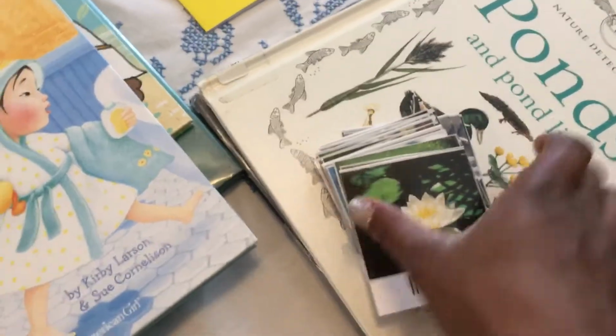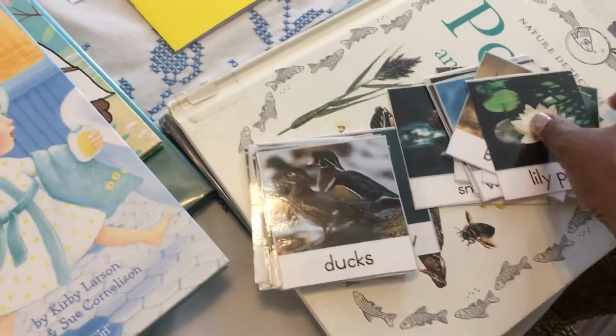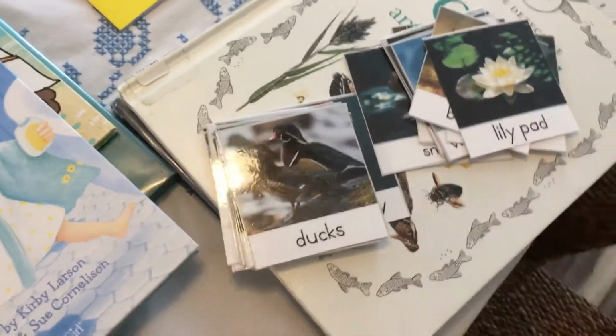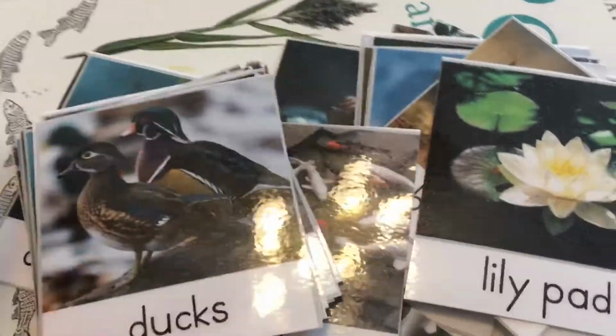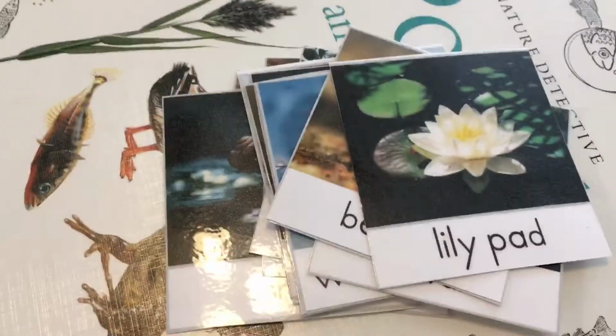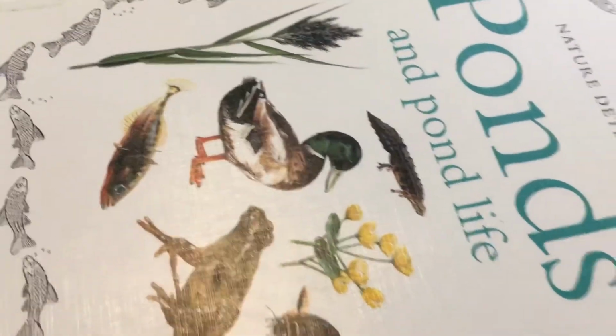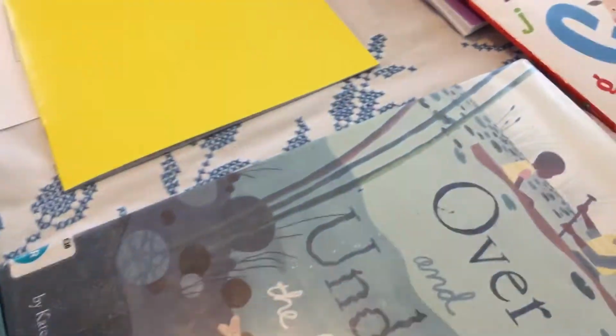What I had for her were these matching cards that I printed out. I just searched on Pinterest for activities for ponds for kindergarten or pre-K. I found that these are free. All of the printables I'm going to show you here are free. I just copied and printed them out, laminated them. And here are the books, Pond Life, and Over and Under the Pond. So those were our two books.